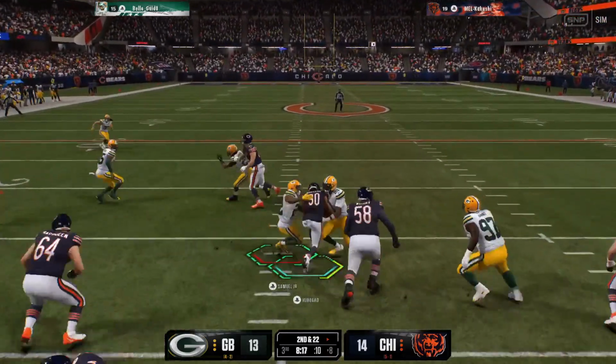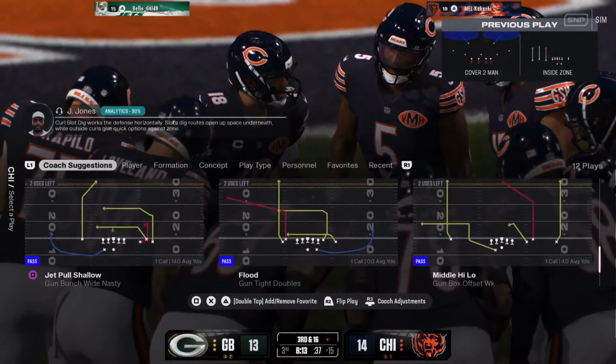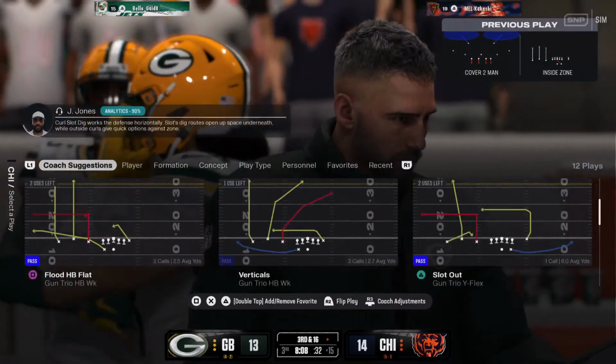On the give, it's Hubbard. And he nearly got free. But as it is, gain of 6, it sets up third down.